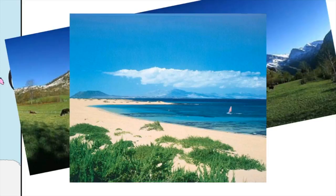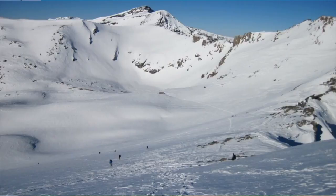I hope you understood the 5 different climates in Spain, and next time you visit us, make sure you know where you're going. You don't want to wear flip-flops in the snow, do you?